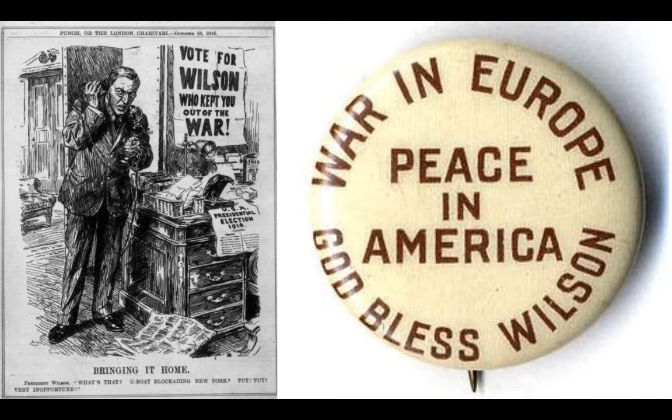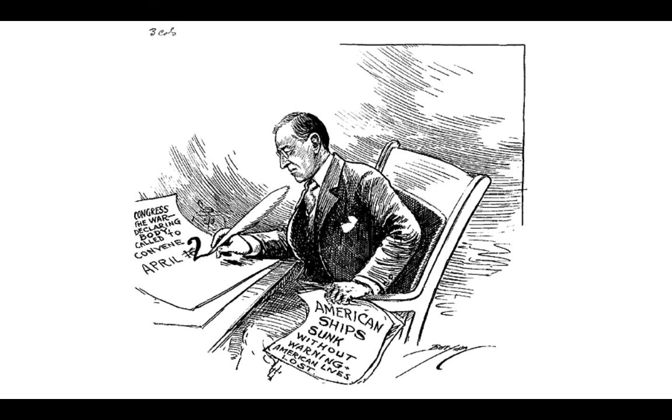Critics of Wilson, amongst them Teddy Roosevelt, argued that the U.S. needed to do more to get ready for a possibility of war, or we may find the threat coming to America's doorsteps. Eventually, the U.S. would declare war on Germany in April 1917, and the biggest reason for this shift was the fact that Germany in early 1917 decided to resume unrestricted submarine warfare.